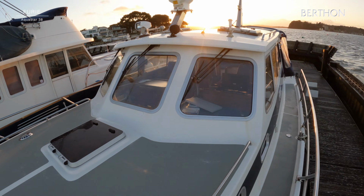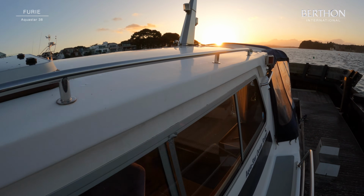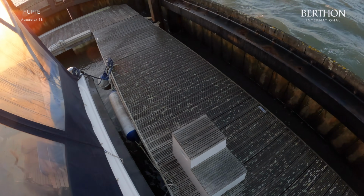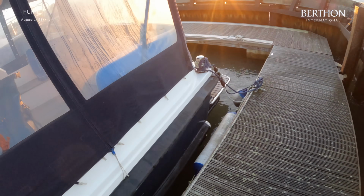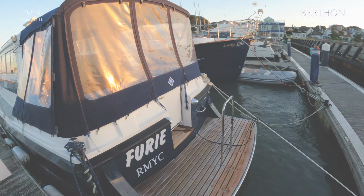So we're going to do the internal tour now. The light is starting to fade from the Royal Motor Yacht Club, so I will step off and we'll go and show you a little bit about what she's like on board right now.